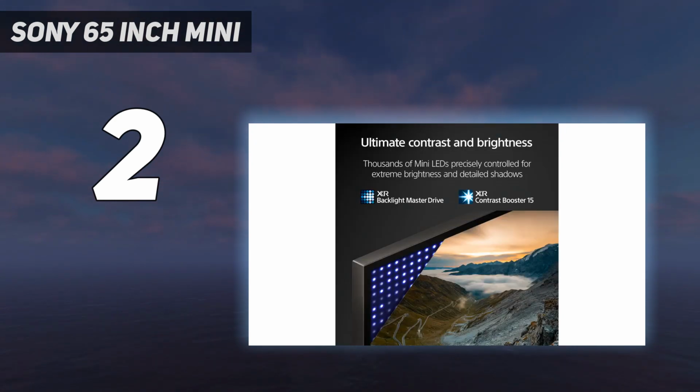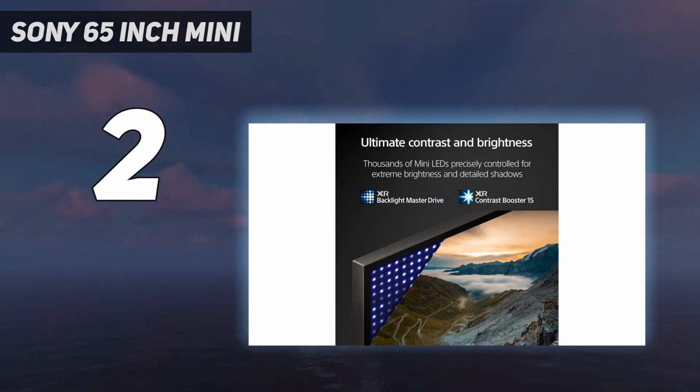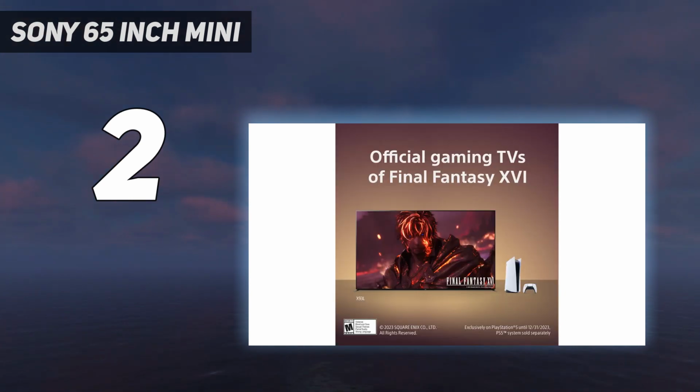there's a bit more blur than on the OLEDs due to their near-instant response time. It has great gaming features, including HDMI 2.1 bandwidth for 4K at 120Hz gaming on two of its HDMI ports and support for every variable refresh rate, VRR, technology to reduce screen tearing.